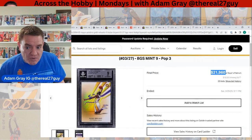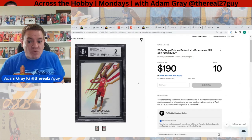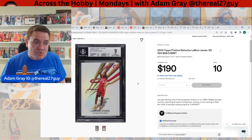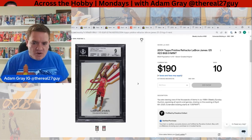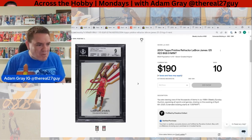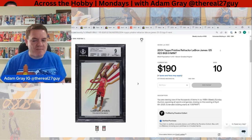It's not gold, but the gold is less rare, right? The regular refractor of LeBron here is a huge LeBron card because it's a refractor. It's an early career card for LeBron, and it's number 25. It's sitting at $190, again, with a whole bunch of time to go.